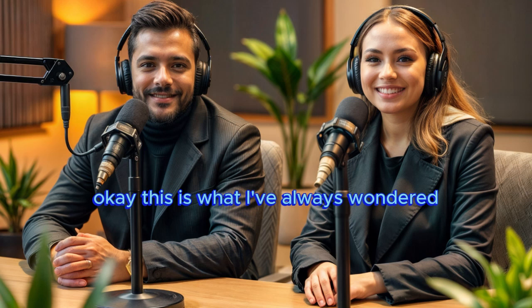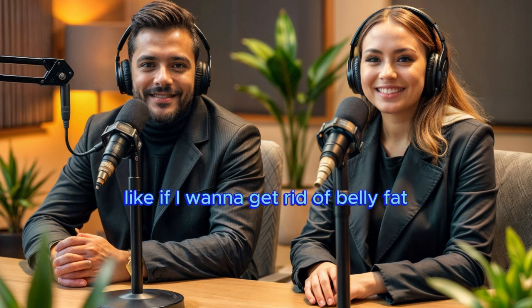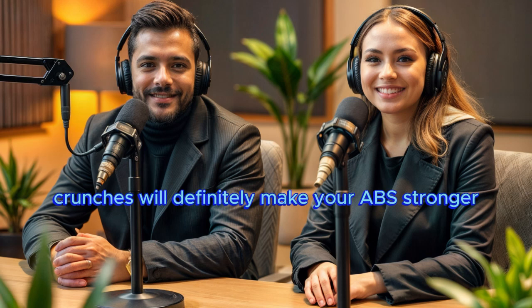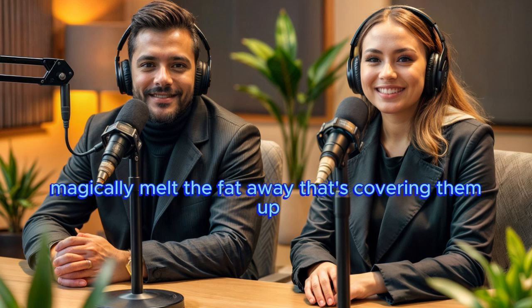Okay, this is what I've always wondered. Can we target fat loss from specific areas? Like, if I want to get rid of belly fat, can I just do a ton of crunches? I wish it were that simple. Sadly, you can't spot reduce fat. Crunches will definitely make your abs stronger. But they won't magically melt the fat away that's covering them up.